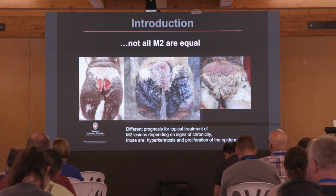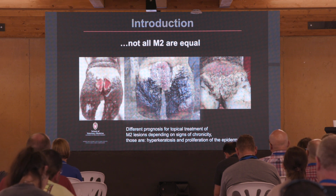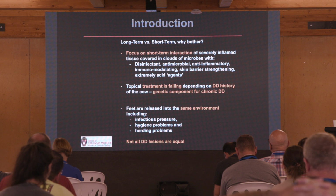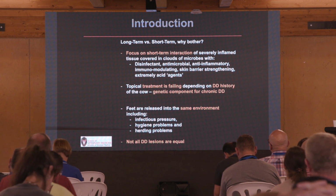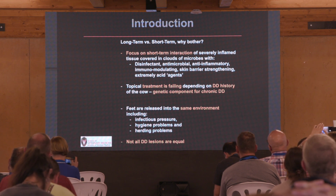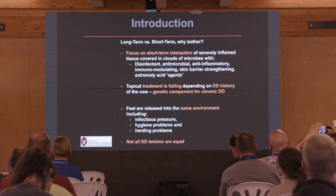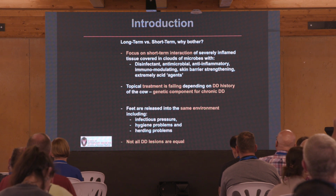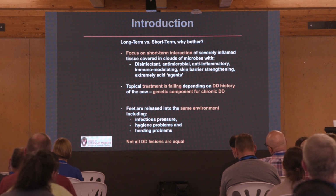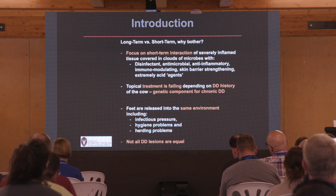The effect of these treatments is different, and we have to be aware of the history of the cow if we want to assess what is our best prospect when it comes to treatment. So putting this all together, if we focus on the short-term interactions, we have to be aware of all these so-called treatment agents and how acid or basic they are. We know the more acid, so the lower the pH, the more the propensity for producing chronic lesions, the wart-like proliferative lesions. Our treatments are failing, so even with the best topical treatment, we have failure of treatment, and that's partially due to the genetic component that is associated with chronic DD.